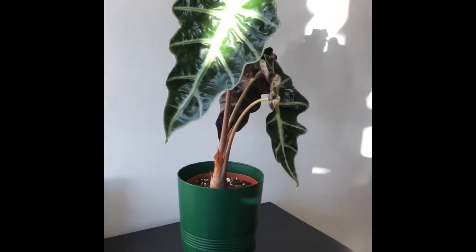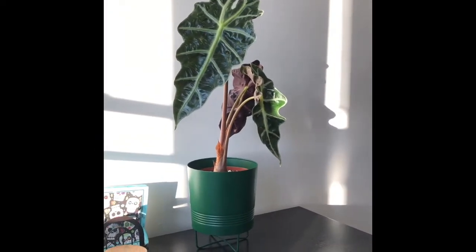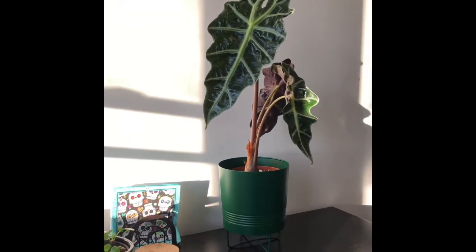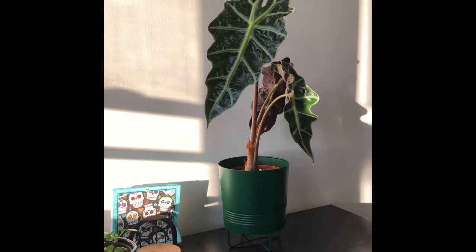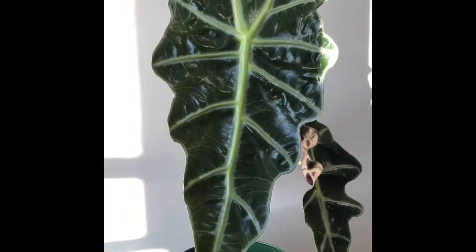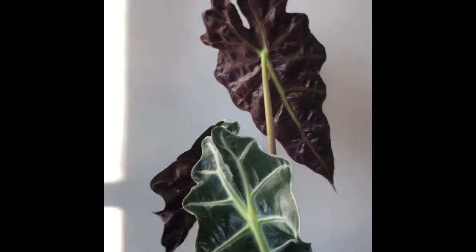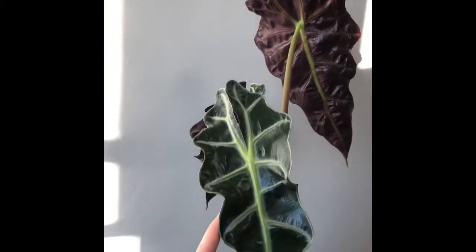And then my last plant on this rack is my Alocasia Polly. She is huge and beautiful. When I got her, she had a lot more leaves than she does now. They all died off, and she's just been the 3-leaf club for a couple months now, which is totally fine with me. The leaves that she does have left are just beautiful. This is my hand for size reference. The back of her leaves are like a dark plum, and she really made me love alocasia.